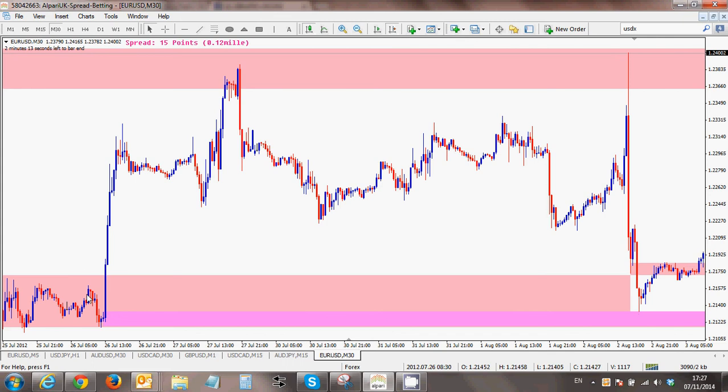Although this is why you look for poles. This is why you look for strong moves in the market, because it makes this decision significant. So if you're looking for a significant point, it's not necessarily big, but the strong moves like this. So this is stuff I'm learning.